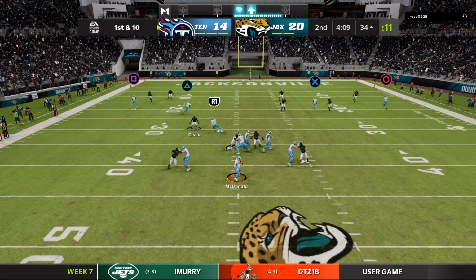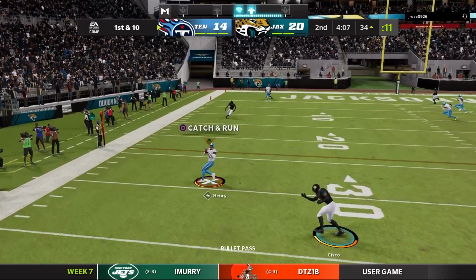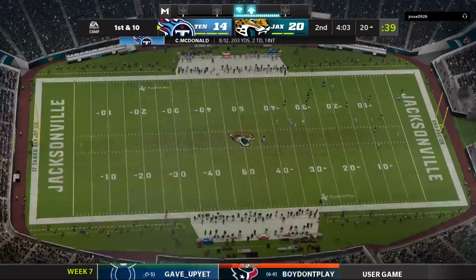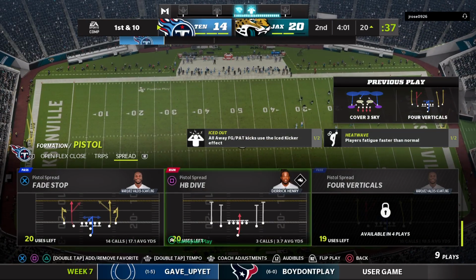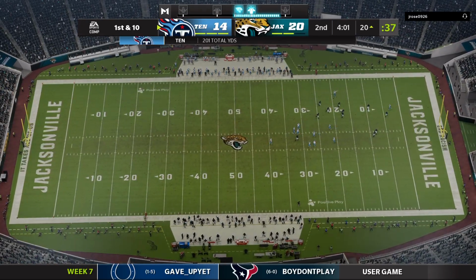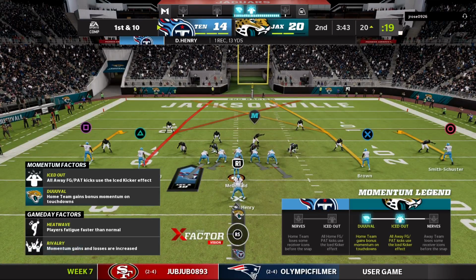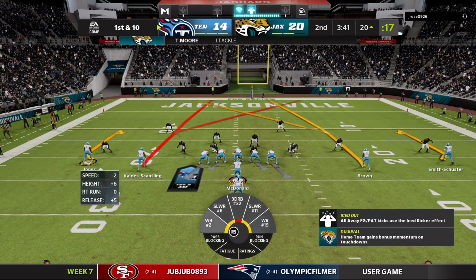Throwing is McDonald. This will go to Henry out wide. And they'll get this one to about the 20-yard line. Well, he was a busy man out of the backfield a week ago. They got the ball early and often. I have no doubt in my mind that he'll be a big part of the game plan here as well.